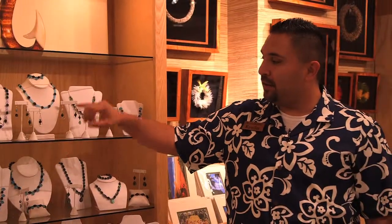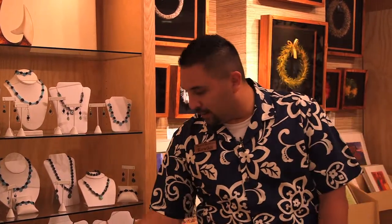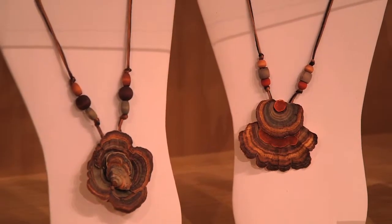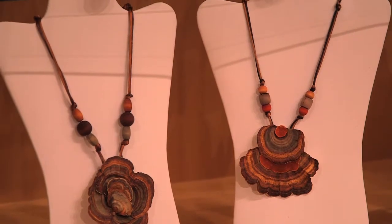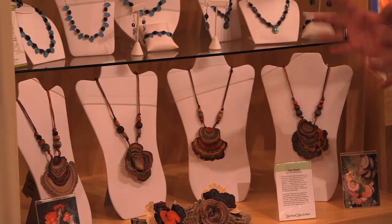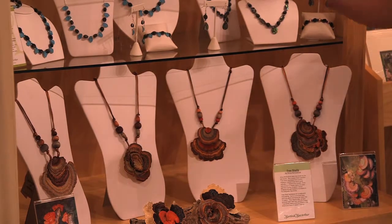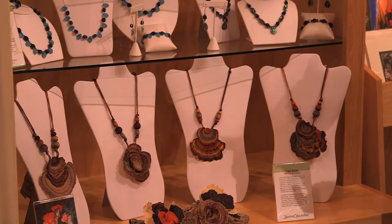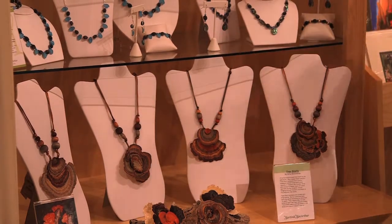Christoph is a gentleman who makes these items by hand, and they're all handcrafted in Hilo. And so he collects everything by hand, and then he produces the jewelry himself at his residence. Right here you have a piece by a lady named Alma McGoldrick, and this is actually something that grows on the tree that she takes out and puts together into a necklace. So you would never think that, going from seeing the way an item looks on a tree, you would actually see it on a necklace.